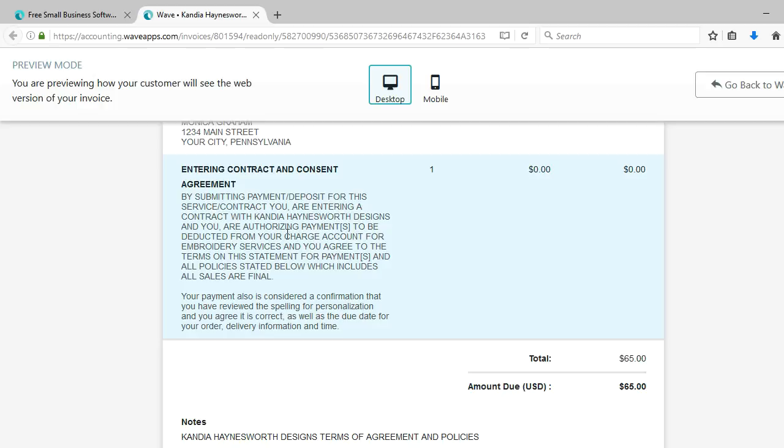And so it's very important that you are very clear. You tell your customer exactly what your expectations are. You give them indication of what they should expect from you as well.